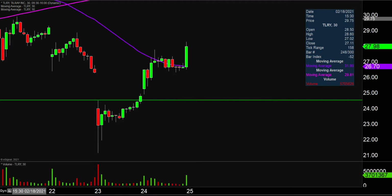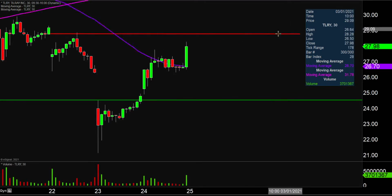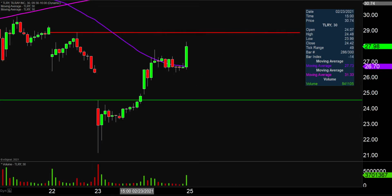As far as levels of resistance are concerned, next key resistance to watch very closely is going to be right up there at that $29 mark. So $29, public enemy number one moving forward. But all in all, any angle you look at it, very impressive movement, very impressive final 30 minutes on the day. So let's see how this one continues to play out moving forward.